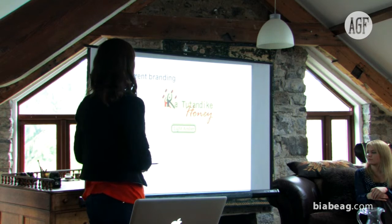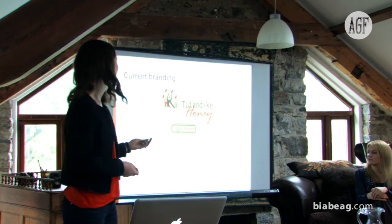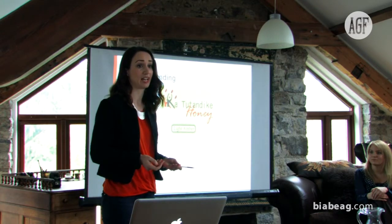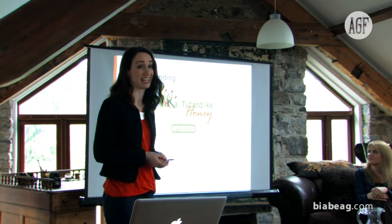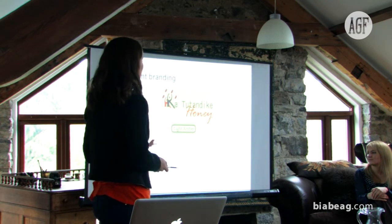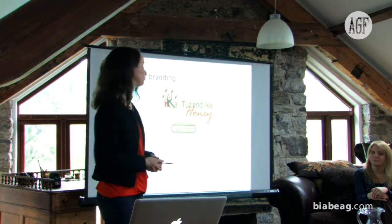And the illustration style as well, it jarred with the audience. It's being sold locally, and obviously swarming insects when there's perhaps high incidences of malaria isn't a very good association. So you have to be careful how you represent insects on pack. It can be kind of a sensitive area.